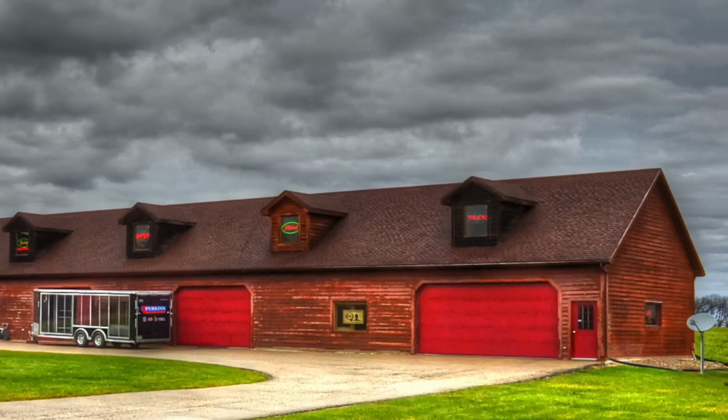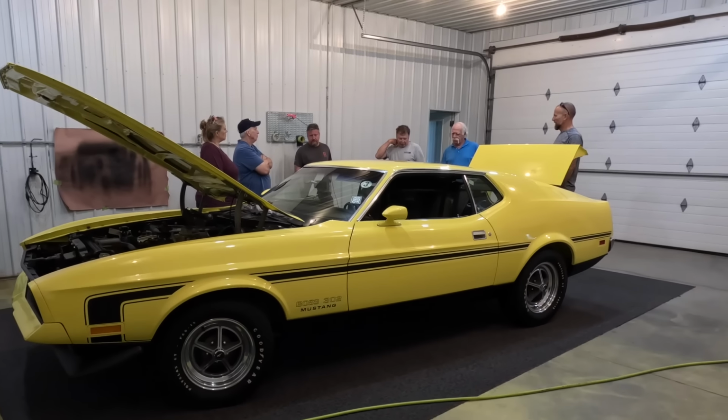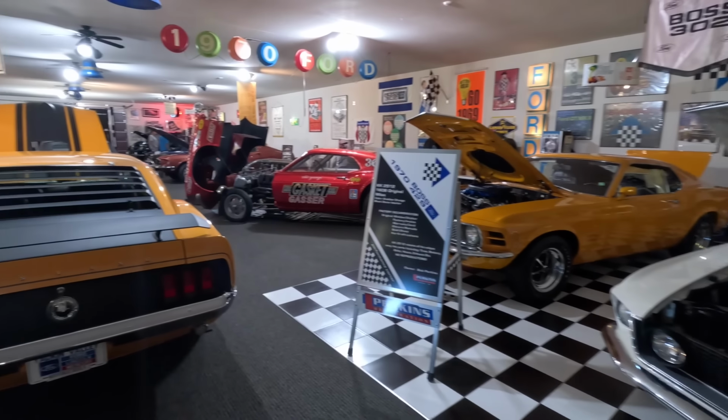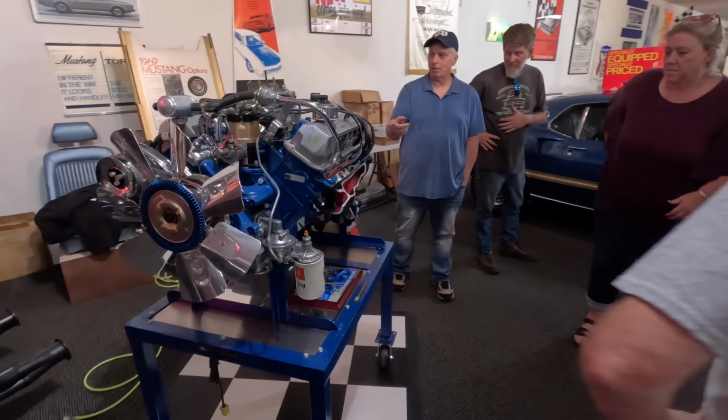On the right is Bob's restoration shop, where Mustang people had gathered to see the final result. On the left is his Ford showroom. Yeah, there were two sets. That motivated me to sell it to him. He was the man who had all the parts.